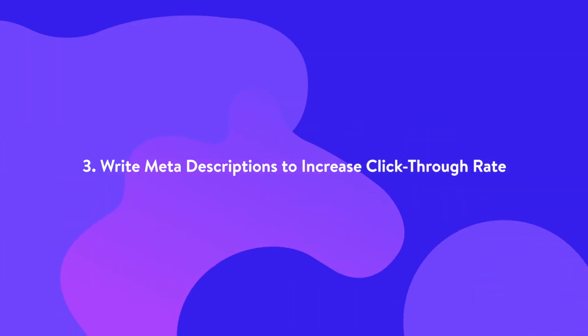Meta descriptions do not affect your WordPress SEO when it comes to rankings. However, they do affect your CTR. A well-written meta description can entice users to click on your post instead of one of the above or below it in SERPs. Plus, the higher your CTR, the more relevant Google will deem your content, therefore ranking your page higher. So in a sense, meta descriptions can indirectly affect your rankings.